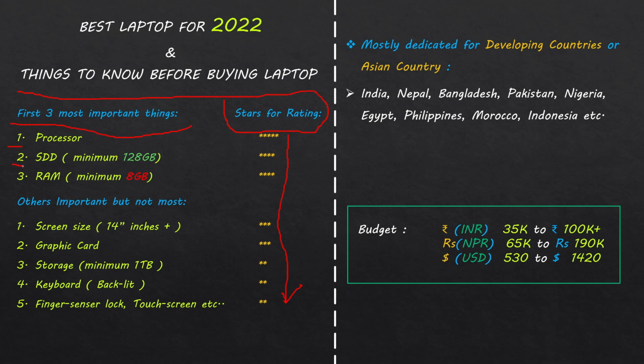The second one we need to look at is the SSD. It is a solid state drive and it helps to run your programs, or to open every software faster. It should be a minimum of 128 GB. The third one is the RAM. As we all know, RAM plays a vital role in your device, so it should be at least 8 GB. It helps to do everything you want under 8 GB. Okay, so it has 4 stars.